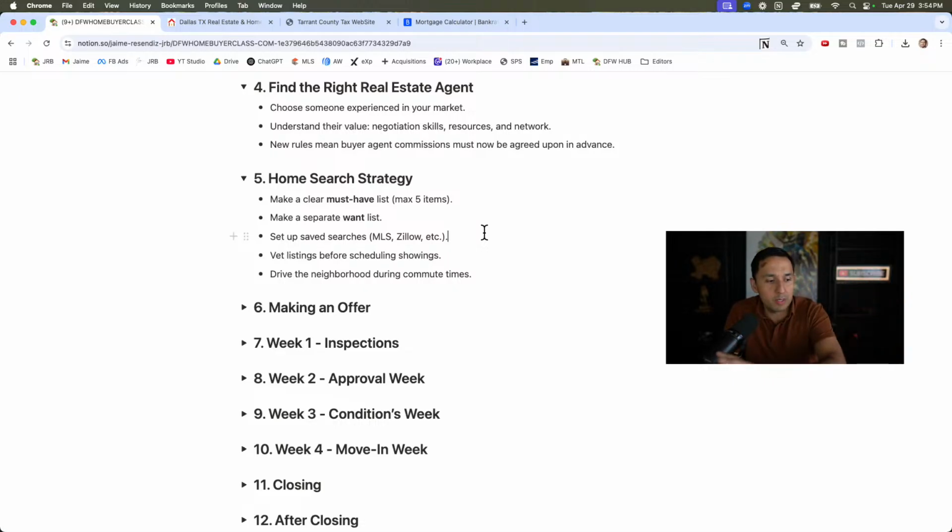It's a third-party website that is pulling some information from the MLS, but not all of it, right? So when you say have your saved searches, the best place to have a saved search is going to be on the MLS. And if you want some help with getting access to the MLS here in the Dallas-Fort Worth Metroplex and the Fort Worth area specifically, please feel free to reach out.